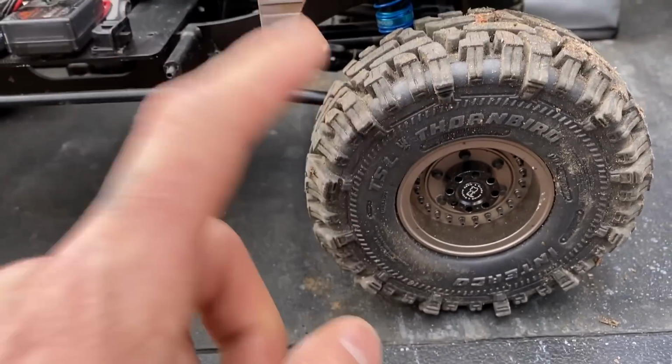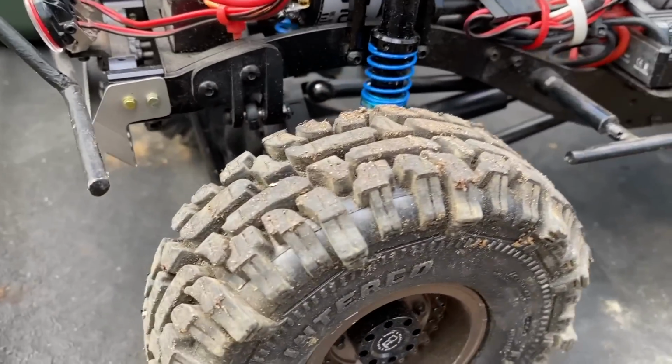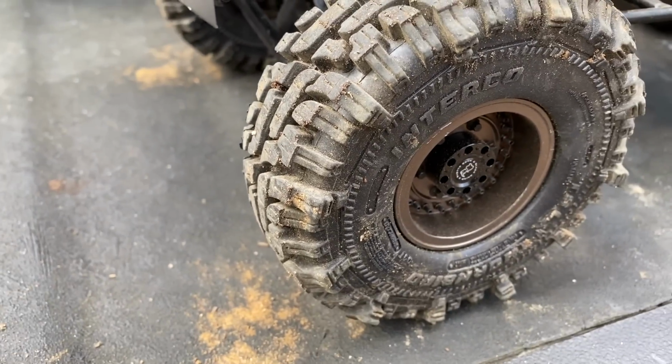The foams are hard, and these are just stock foams that come with it. RC4wd drives up their phone game a little. So, pretty happy with that.